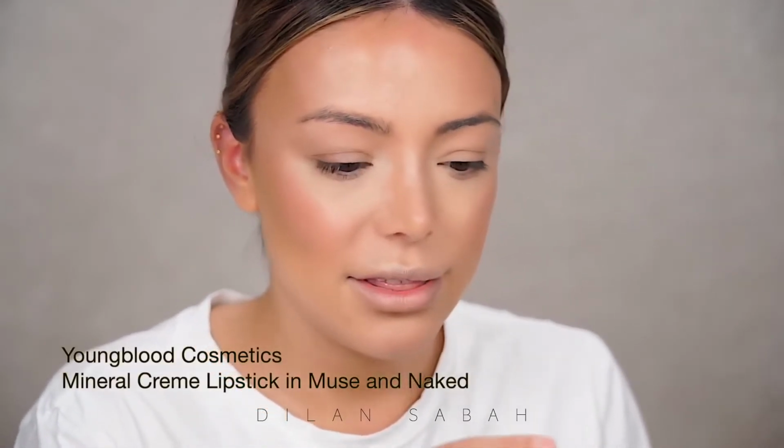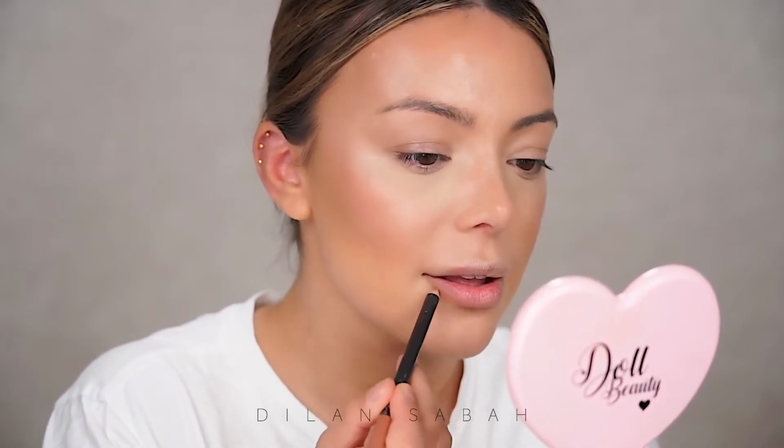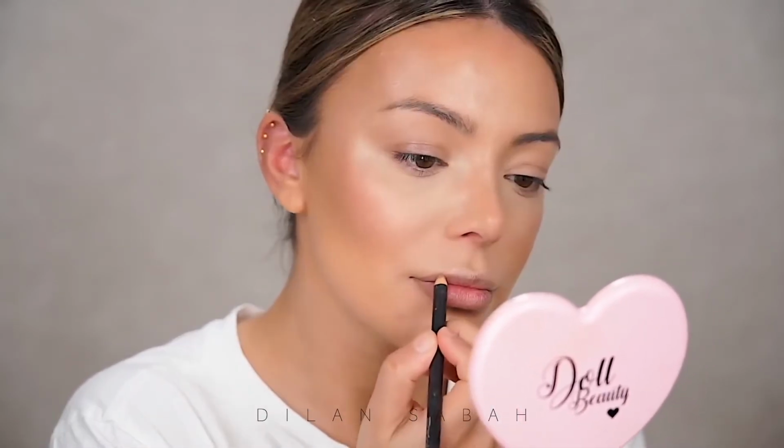I'm going to apply this so you guys get to see the color. And I also have this shade right here, which is called Naked. It's super nude, like really, really nude. So beautiful. So I think I'm going to mix these two. I'm using my Cork lip liner from MAC. Now I'm going in with Muse, which is the darker nude. Now I'm taking Naked, which is the nude nude, going on top of the Muse.